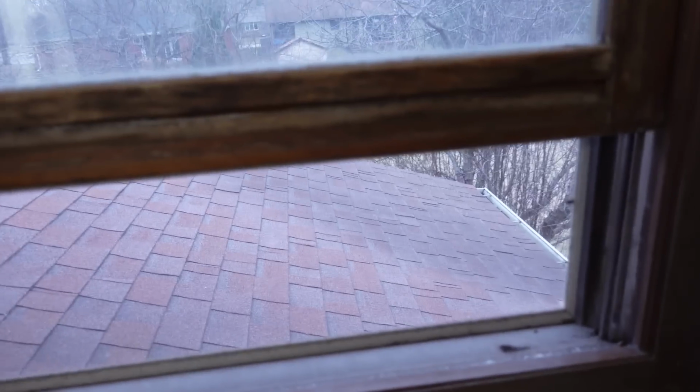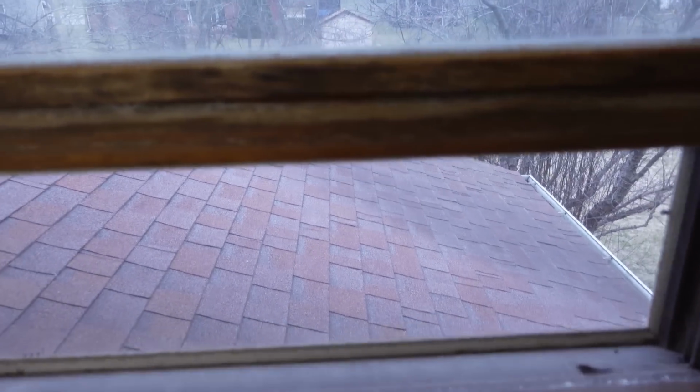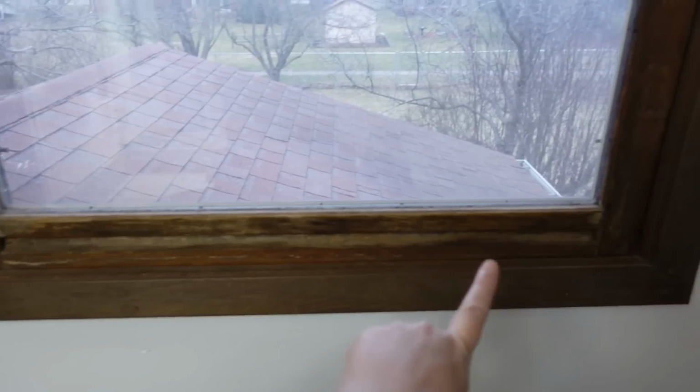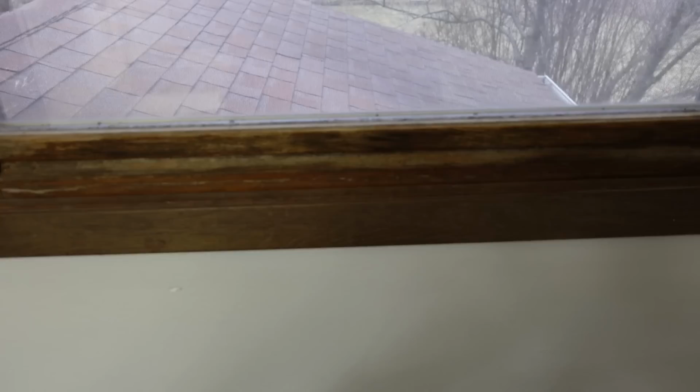I have a guy coming. His name is Pete. He was the one here working today. He's coming to work on this window tomorrow, so I can show you what that looks like when he's done. I think it's going to be a huge improvement for this room because it is a bit of an eyesore.